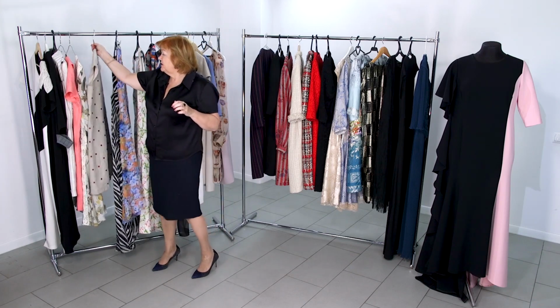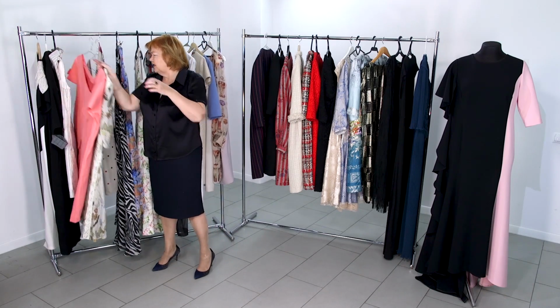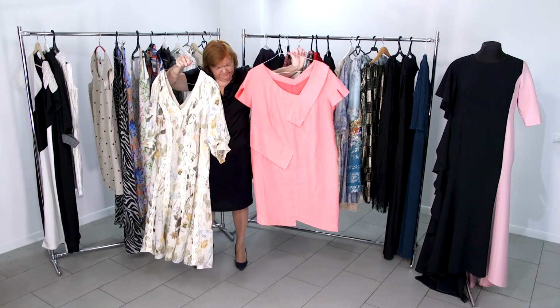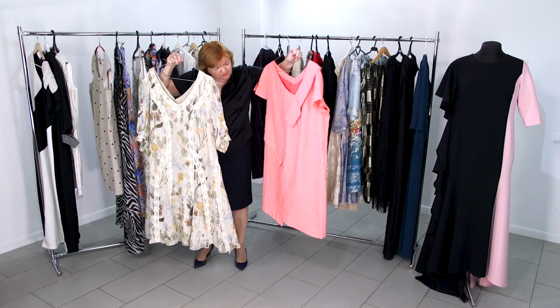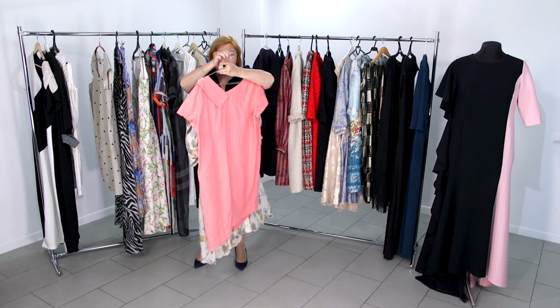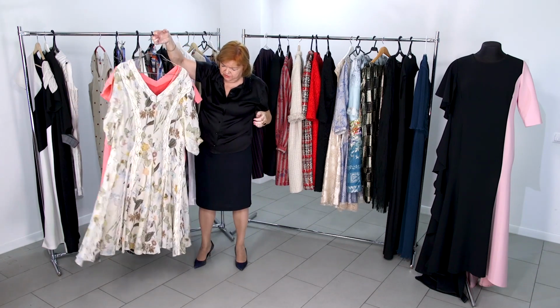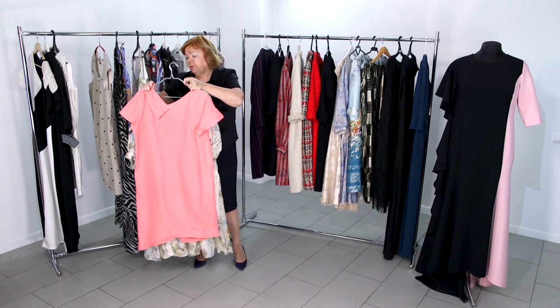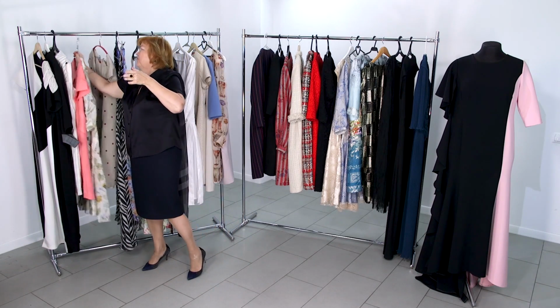These 2 linen dresses are a bit big for me now. I should decide if I want to alter them or not. Should I alter them or not? Linen is such that it may not tolerate alteration. For now I don't know what to do with them.